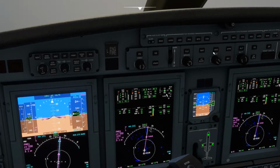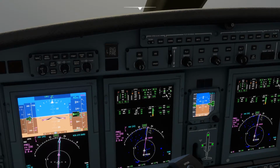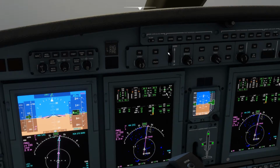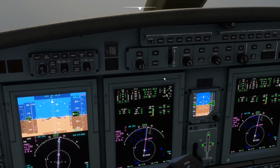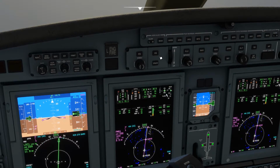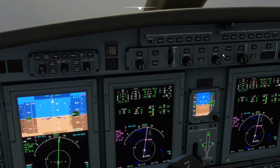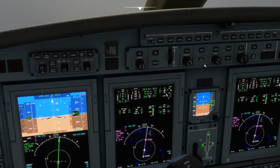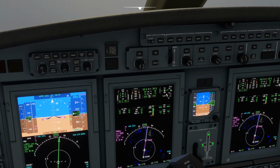We should be going down to 3,000 now. It's just refusing to do it. That is weird. Anyway, gonna switch to loc 1, go into approach mode. So I don't know if this is gonna work.